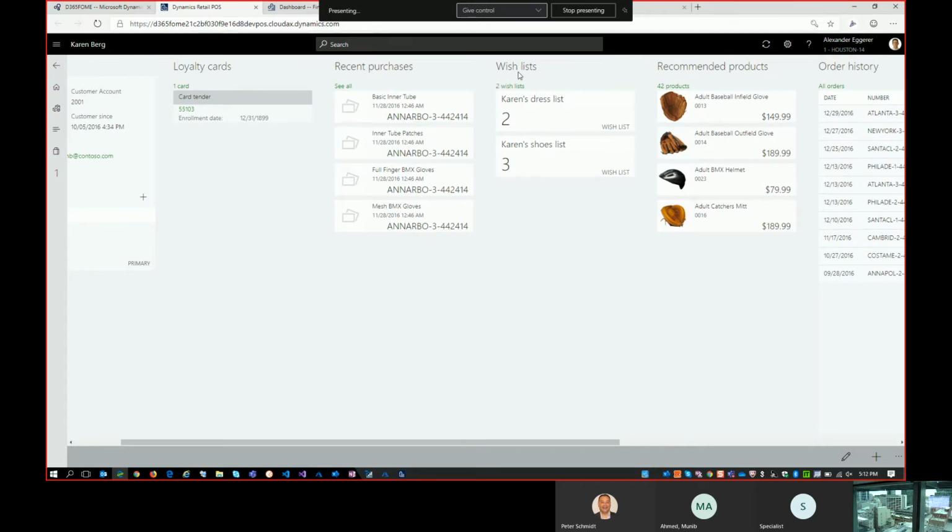Wish lists are really your baskets in your e-commerce site. So if you've added a few products into your wish list in your e-commerce page, it actually shows up here. Somebody can put an order in online, walk into store, say, hey, I'll put this thing in my basket, okay, search for the user, and have them pick up or order straight from the store.